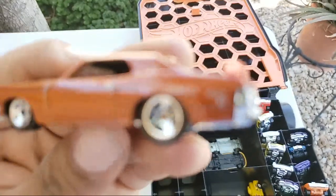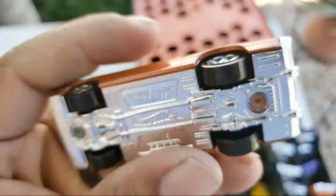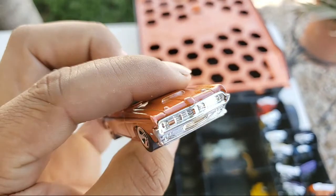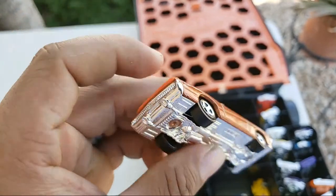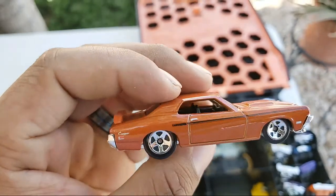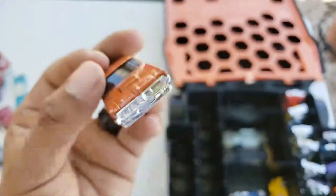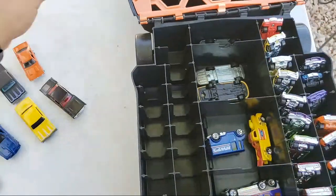The Eliminator, man. Cougar. Eliminator. This one's alright too. It's got a nice wing, nice exhaust, dual exhaust. Yeah. Very, very nice.